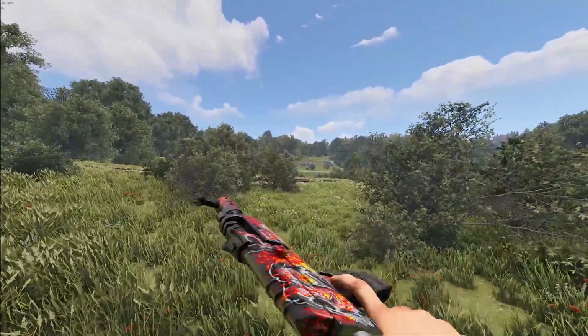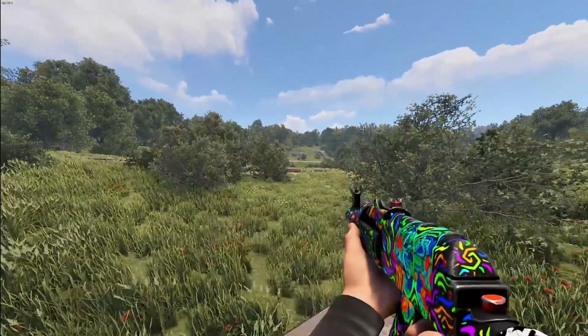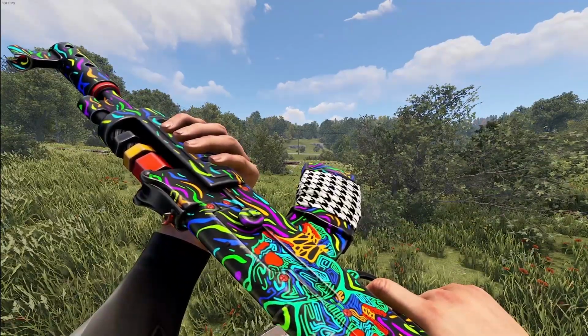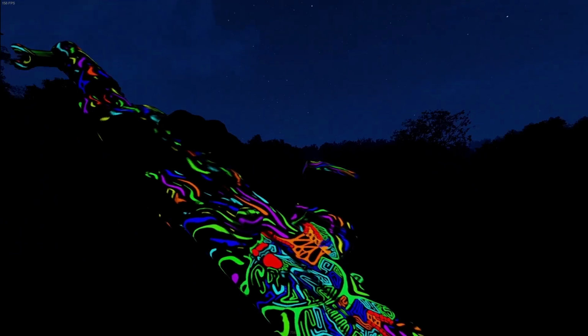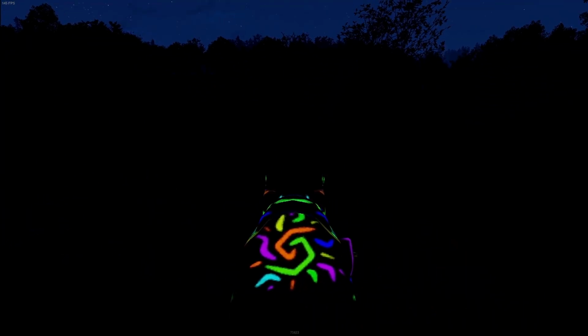And there is that. Then we've got a very bright looking AK. It comes in two versions, and we've got some more screaming skulls. This is the fluorescent AK by Uproar. It does come in a glowing version, which, you know, might not be the safest to go out there with, but if you're feeling brave, hey, whatever, right? There you go.